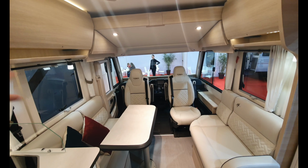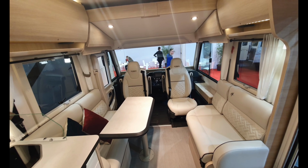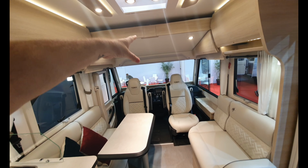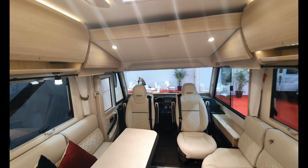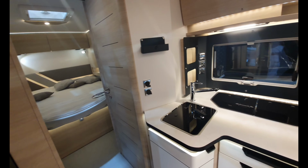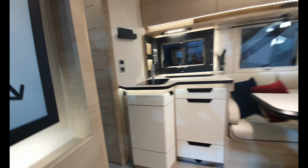In here, stacks of space though. Look at all that. It's like you could play cricket in here. It's so much space in there. The thing with the integrated vehicle is it seems very, very wide inside. I find it a bit intimidating to drive. Maybe it's because I'm not a particularly good driver, I don't know.